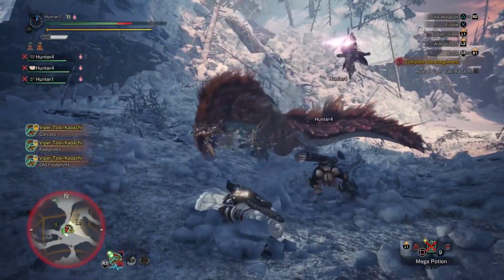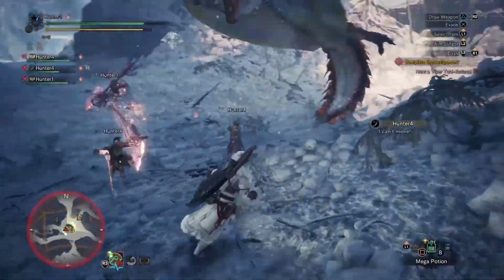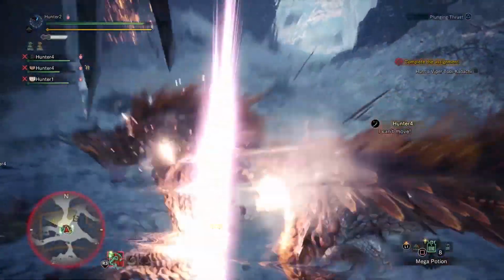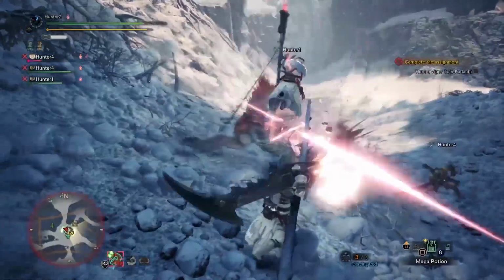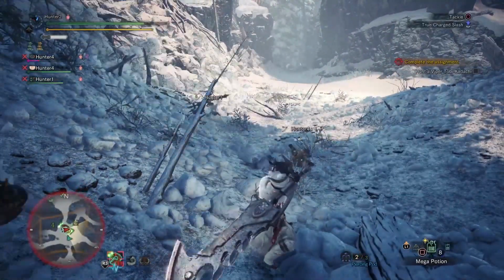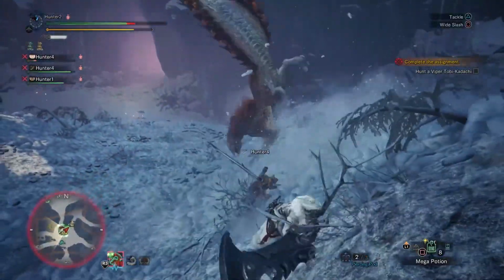I say elements, as in multiple, because one of the elements it has is poison. Poison is one of the key elements that the Viper Tobi-Kadachi has. Whenever it attacks you, it will start to generate poison in certain areas. Sometimes it will generate a poison cloud that will inflict poison on you if you go into it. And the other element that it has is paralysis.